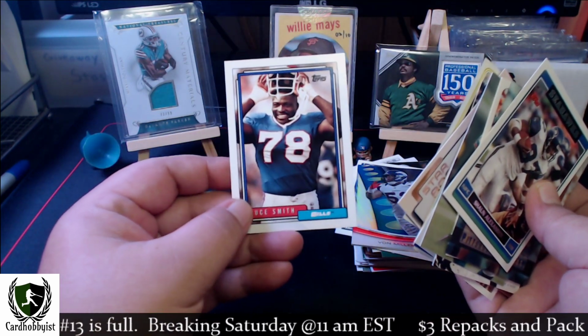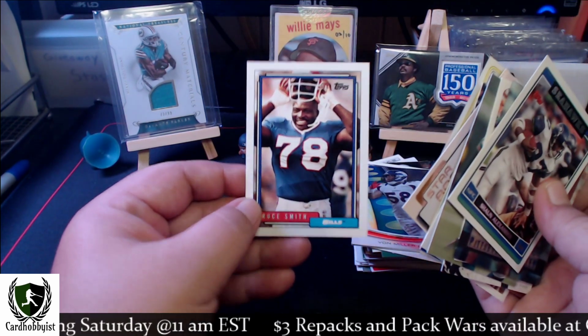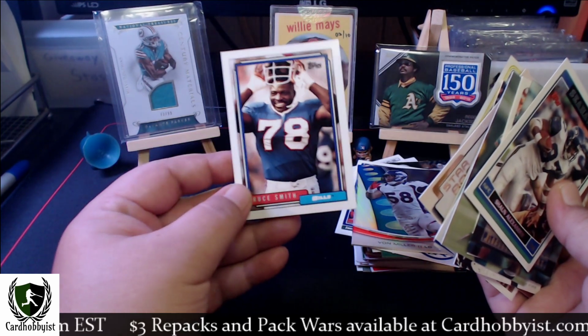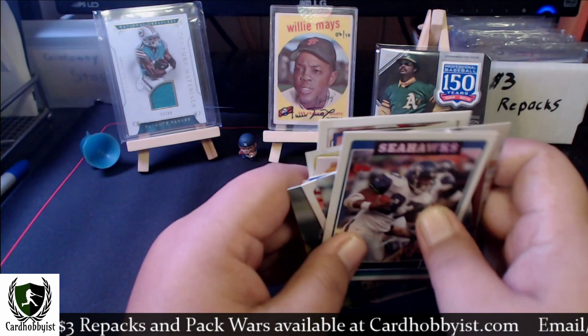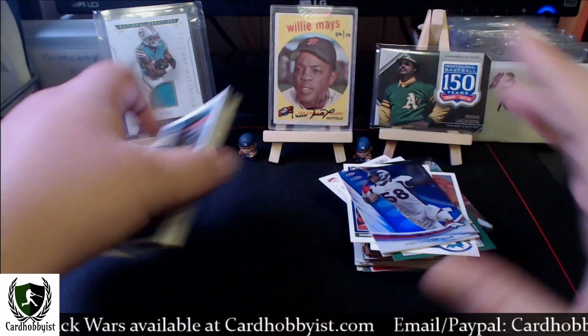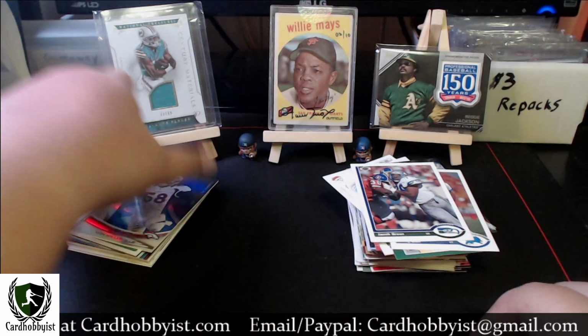This thing's super pristine. Might be a little off center, left to right, but I'm not nitpicking the whole thing. Usually when I pull a 92 Topps card out of a Fairfield, I expect it to be all jacked up in some way or discolored, and that actually looks like a fairly fresh card. Oh yeah, I forgot about this awesome Von Miller that's super shiny.